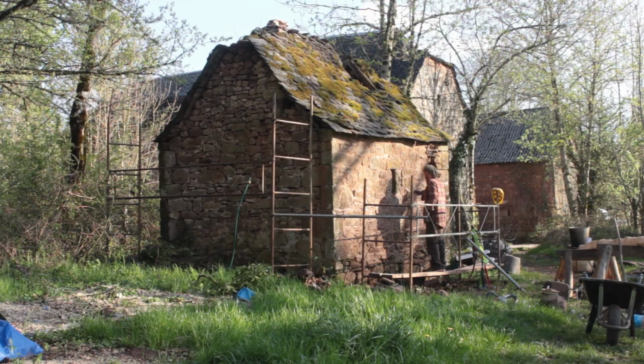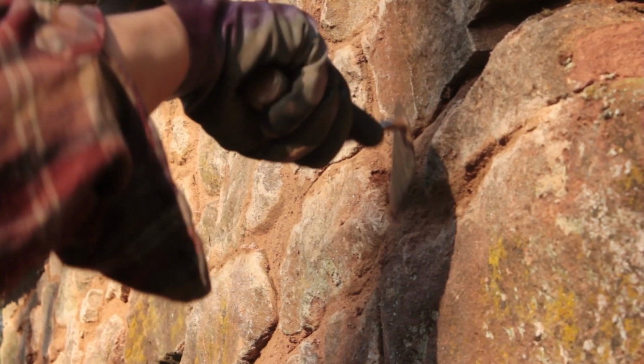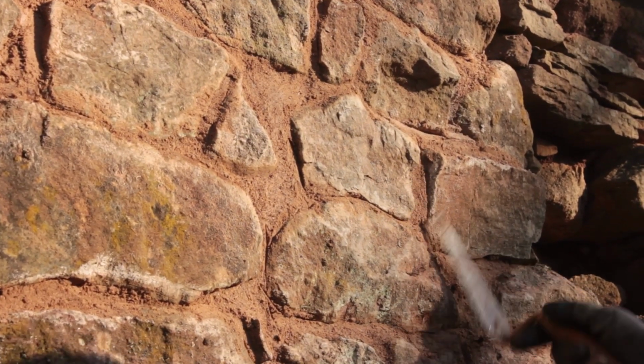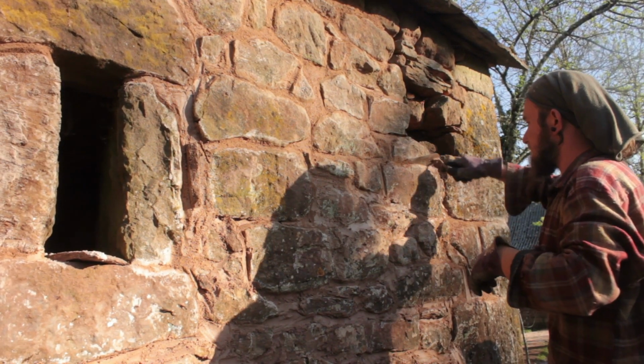They can be ground and made into flour, which can help bolster their bread and go into pretty much everything they eat. The building's made out of a very soft type of sandstone called grès, which is quite typical in the region. The roof's made of lauze and the beams are oak with poplar cladding.